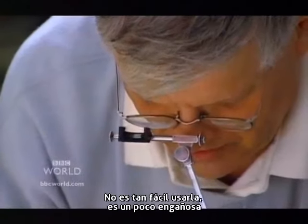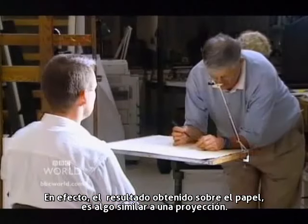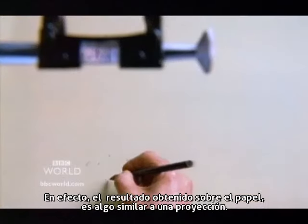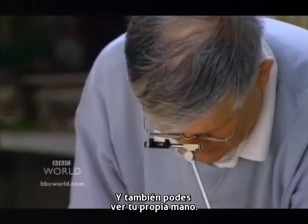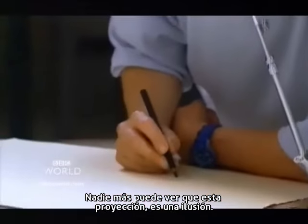It's not that easy to use, a little tricky. And in effect, you get what looks like a projection onto the piece of paper, and you can also see your own hand. Nobody else sees this projection. It's actually an illusion.